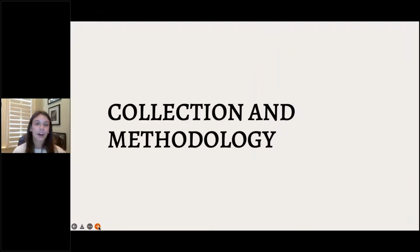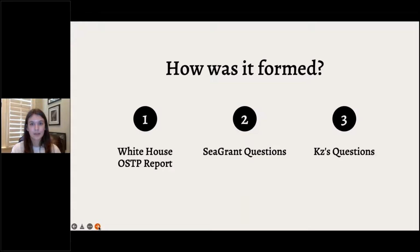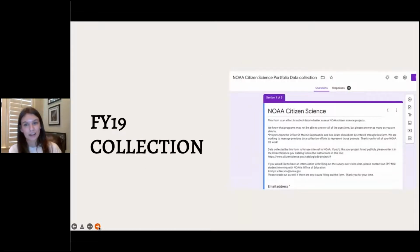Next, I'm going to be covering our collection methodology. First off, this is the program that KZ implemented in the summer of 2020. She used a Google form, which was great. It was able to put this in a centralized database, but moving on, we wanted to move into the NAC database. So now I'll cover that in a little bit.